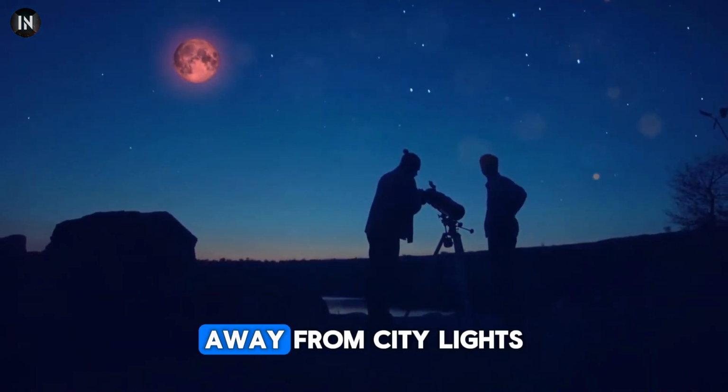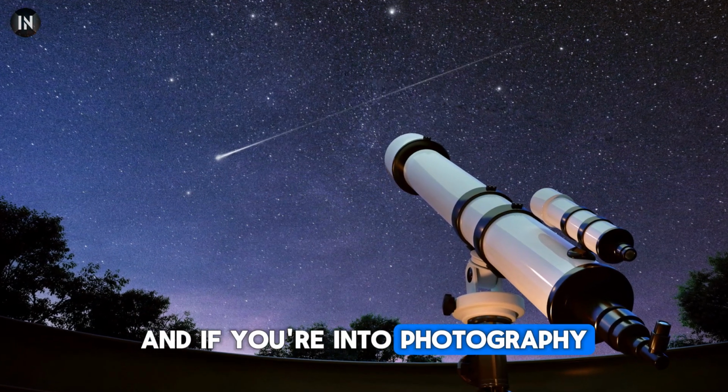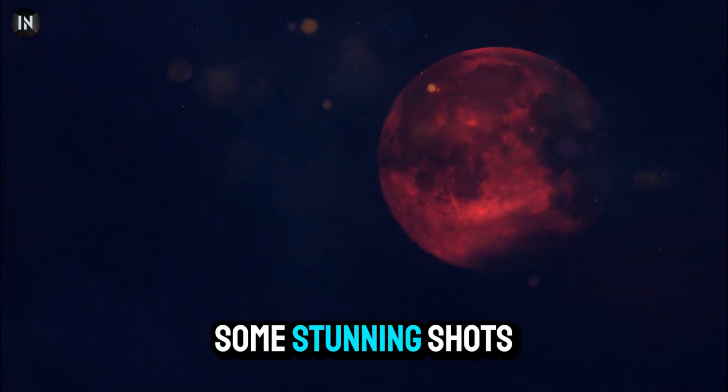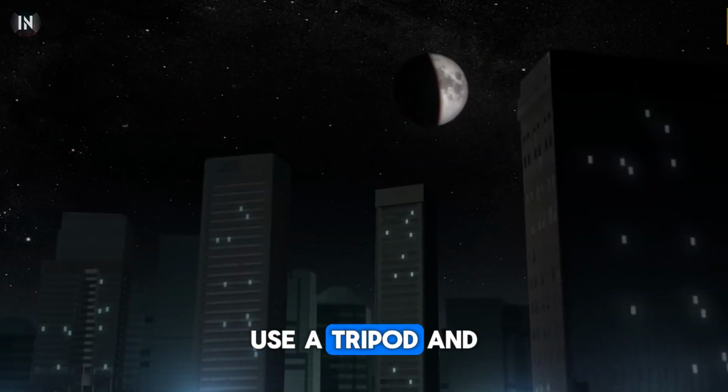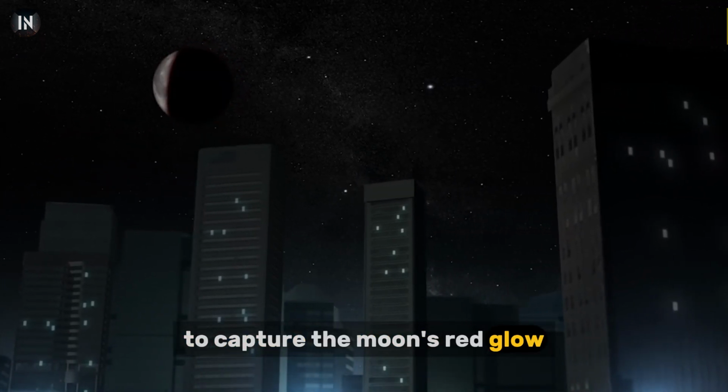Find a dark spot away from city lights for the best view. And if you're into photography, this is your chance to snap some stunning shots. Use a tripod and experiment with longer exposures to capture the moon's red glow.